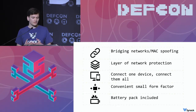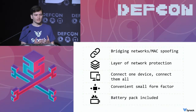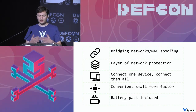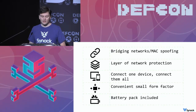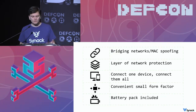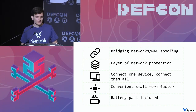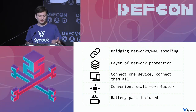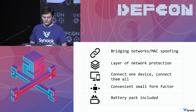So I bought one. It was really useful because I was able to have all my devices connected to it using Wi-Fi, and then I would just connect it to the cafe network, the cafe Wi-Fi, and it would just bridge the two together. It's small, good for travel, has a battery pack, never catches fire, and it gives you a little layer of protection. I felt a little bit warm and cozy because I was connecting to my own little network using network address translation.